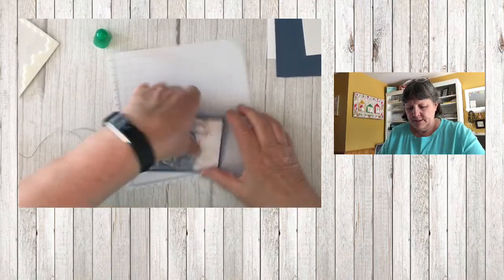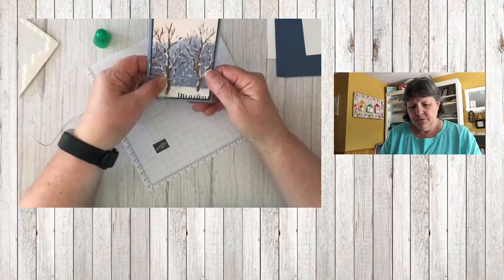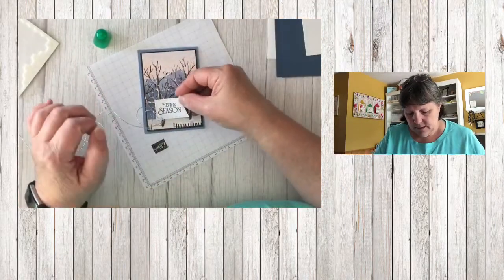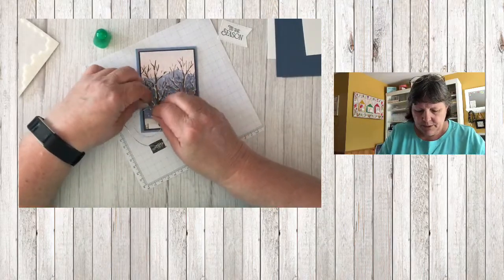Grab some at the lower price, right? So we just got a bow here. How does that look? I think I need a little bit smaller. I don't want it too big.